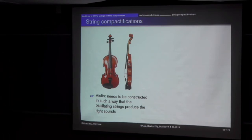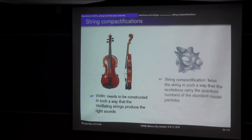The game of string model building can be compared at some level to the game of constructing a violin. If you have a violin, you want to construct it in such a way that if you excite the strings here, this gives you the right sounds. And of course, there's an art of violin construction, but if you're a master, then you have to create a violin which produces the right sounds. The excitations of these strings have certain very nice properties. And string model building is in a certain way very similar.